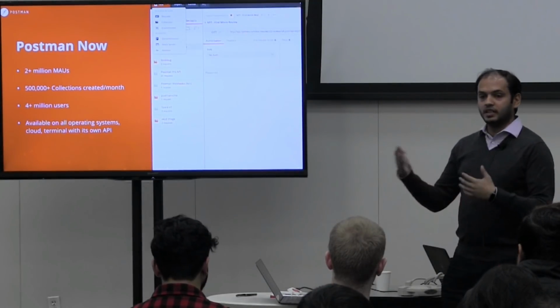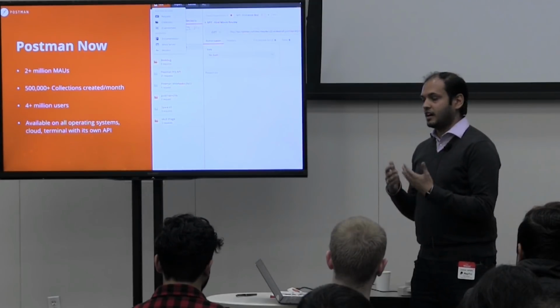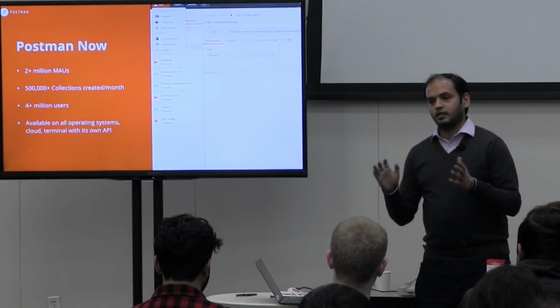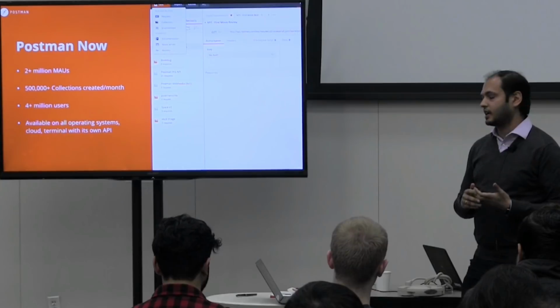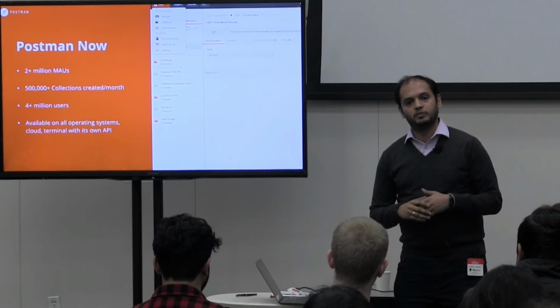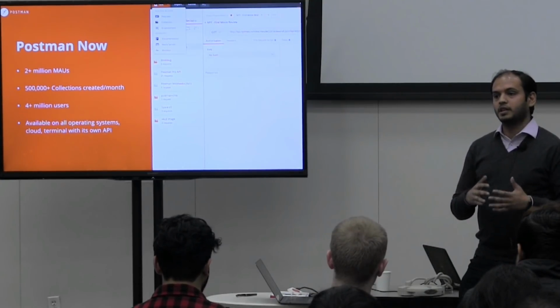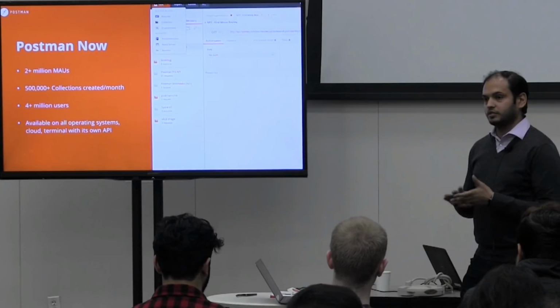Postman has grown with the times to reflect that. And so has our user base. We now have more than 4 million users across the globe. About half of them are monthly active users. We have this notion of a Postman collection, if anybody uses collections here. We have about 500,000 of them being created every month across the user base.